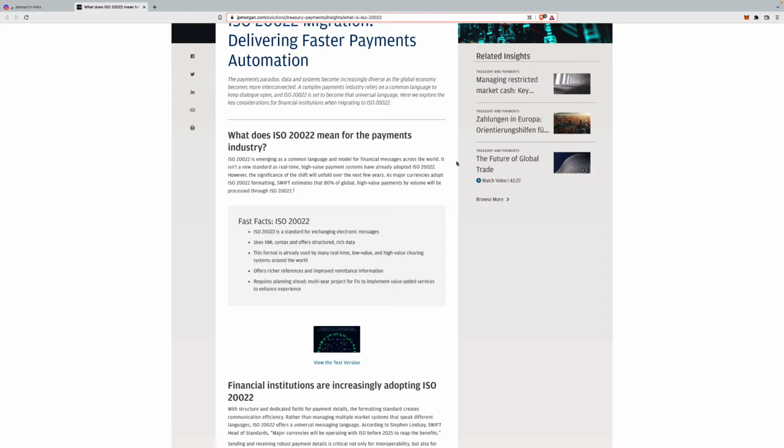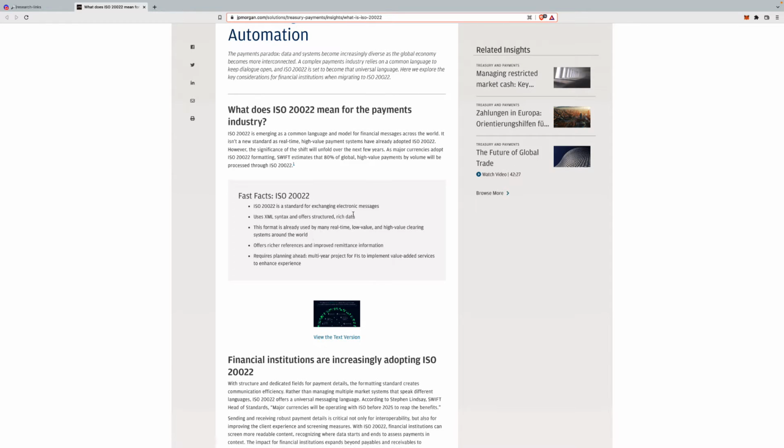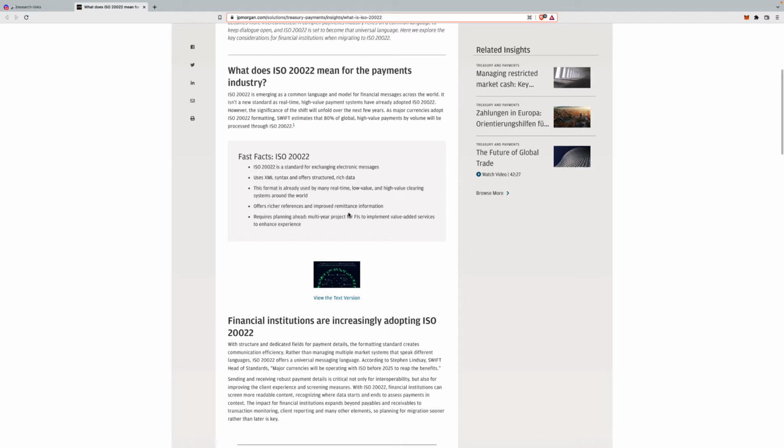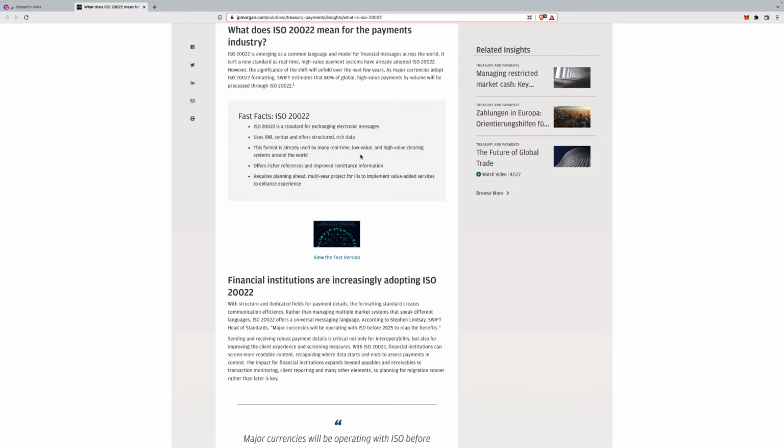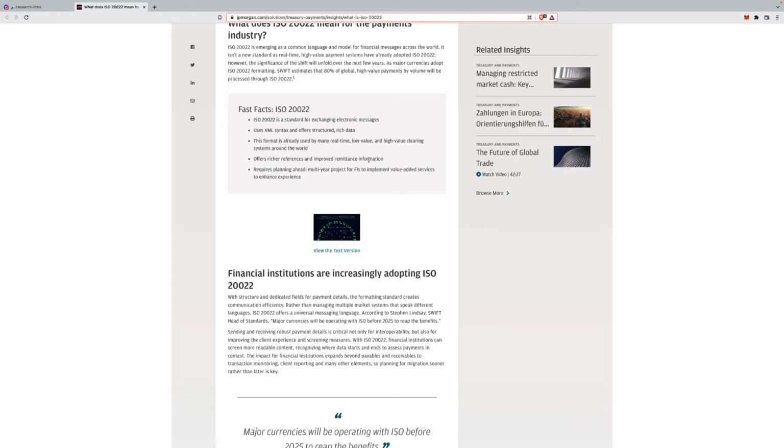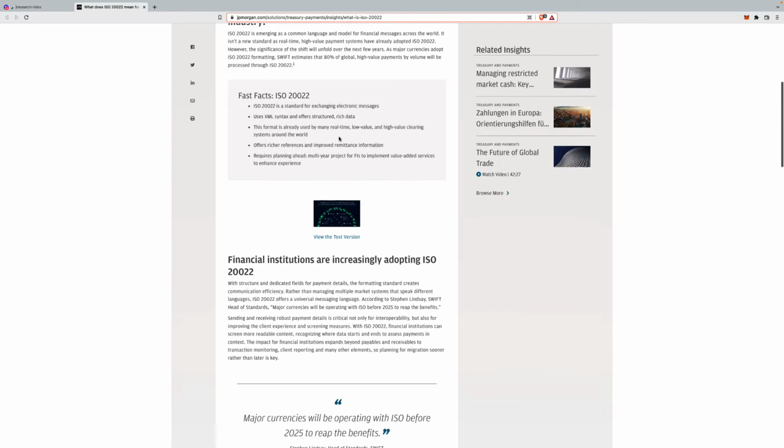As major currencies adopt ISO 222 formatting, SWIFT estimates that 80% of global high-value payments by volume will be processed through ISO 222. So it's a standard for exchanging electronic messages, and it uses a different standard for how it structures that data. It's already used by many real-time low-value and high-value clearing systems around the world, and it offers richer references and improved remittance information. So XRP, Ripple, they deal with remittances, and it's funny how this big new standard kind of improves on that remittance function.